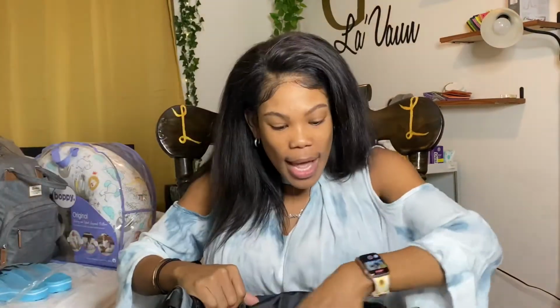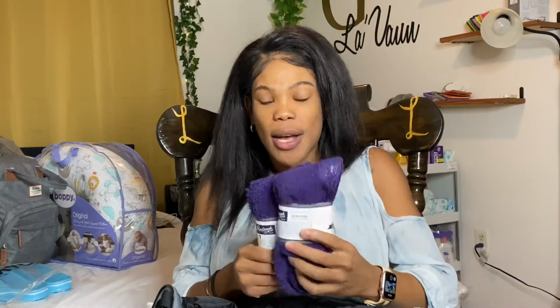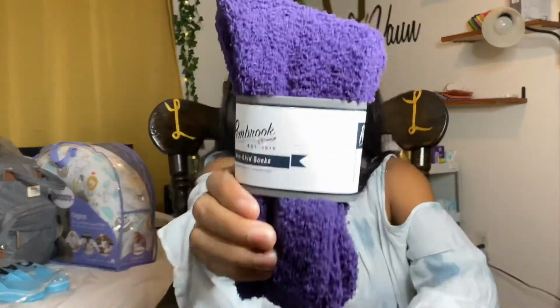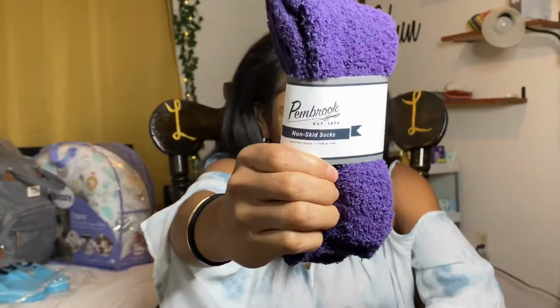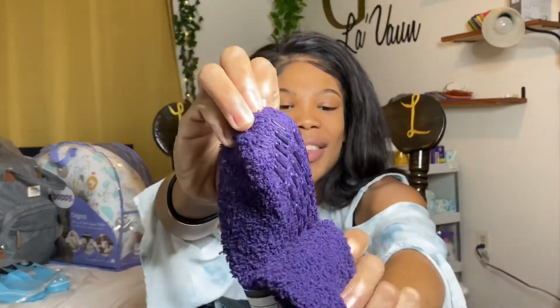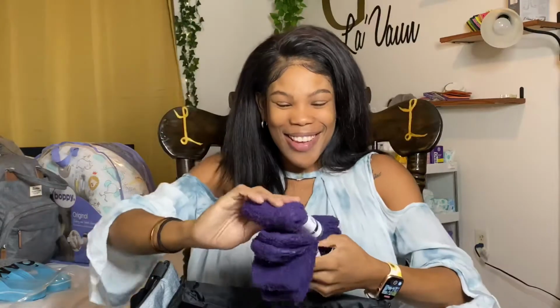Flip-flops. I have some socks in here. I got these from Amazon. I got the flip-flops from Amazon as well. But I got these socks from Amazon. These are the non-skid socks. There we go. Can you see that? And they have like the little grippies on the bottom. Super cool. So you don't slip and slide in the hospital. And I got two of them. Yay. So I got those from Amazon.